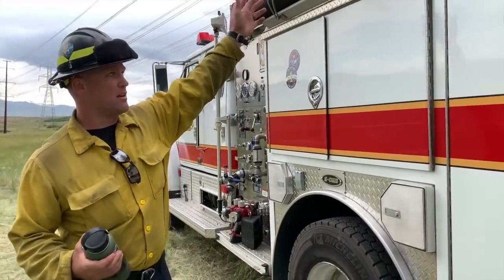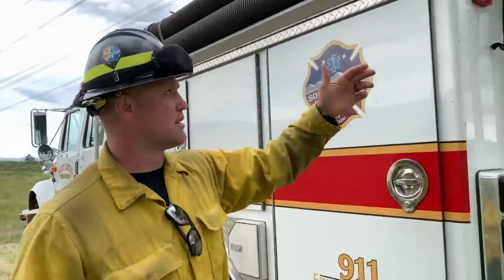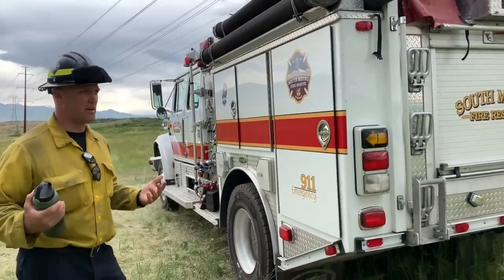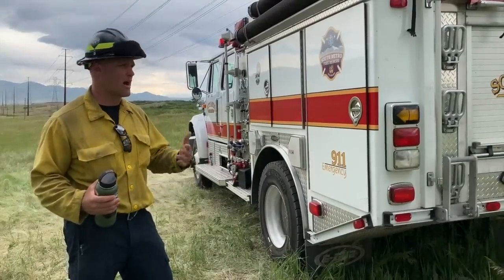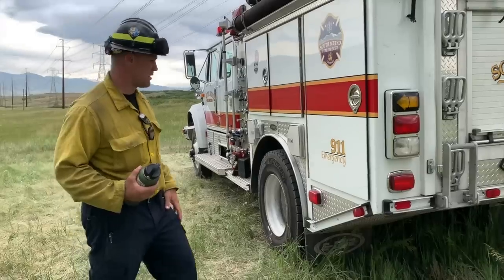So we've got suction hose, hard suction hose up here. We've got two different sizes actually, the 2.5 and 5 inch. And we use that for drafting operations. If we're out in the urban interface, out in the wildland arena, and we don't have a hydrant, we can go up to static water sources and actually pull water out of ponds, out of rivers, you name it. Anywhere it's not a hydrant, we can pull water out with those hoses.